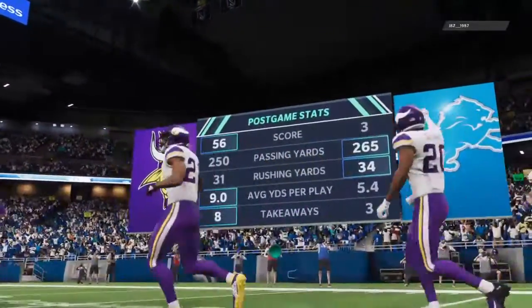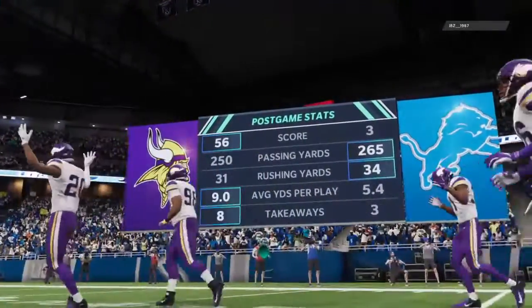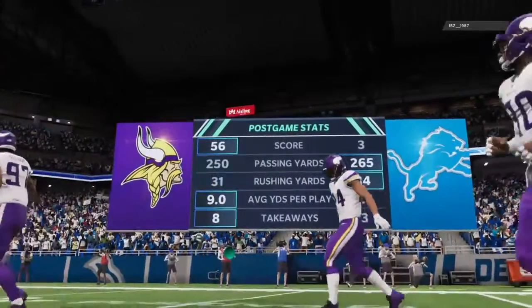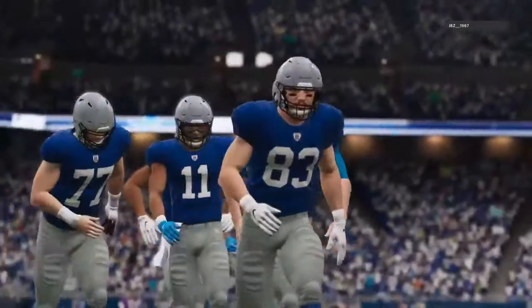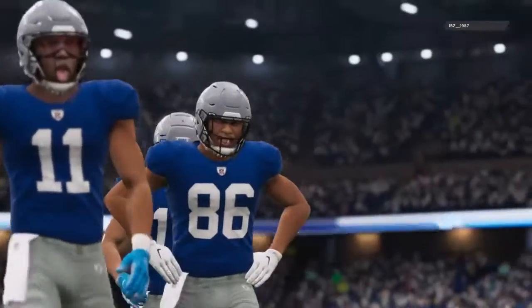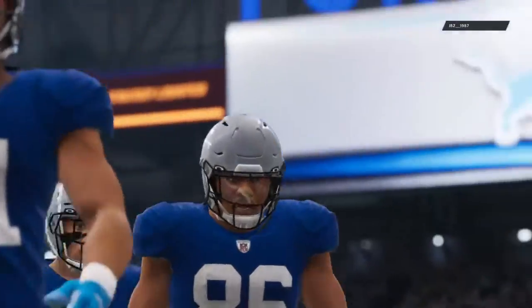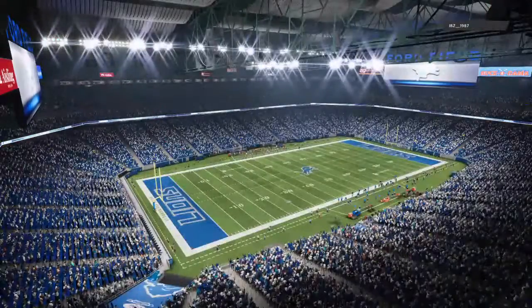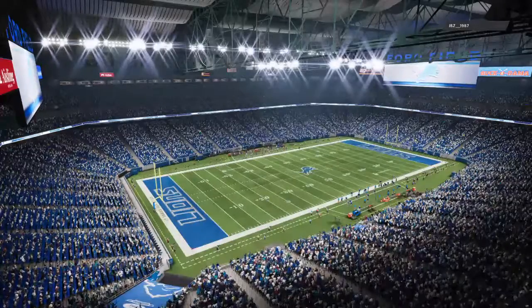So for the Vikings, they keep pace for a playoff spot as they move to 7-3. And they'll get the weekend off now as they get a little extra time to prepare to face the Atlanta Falcons. Meanwhile, for Detroit, it was a game they really needed as they drop back to 4-6. And they'll get a chance to redeem themselves next week at home against the Chicago Bears.